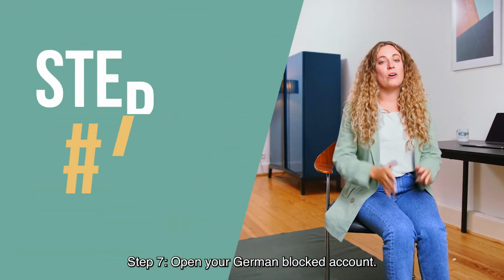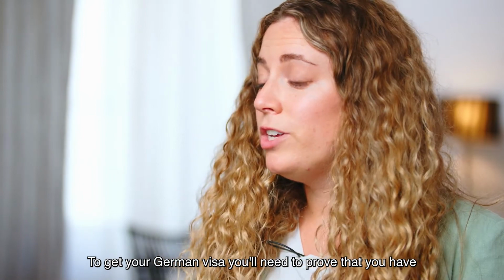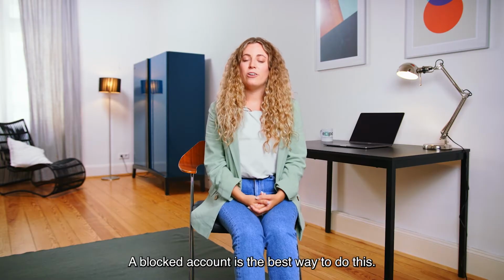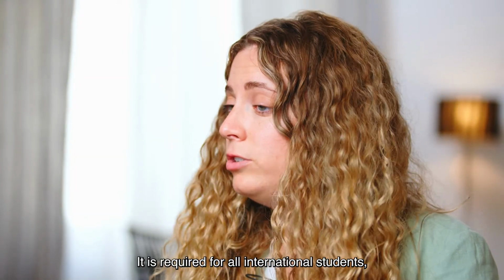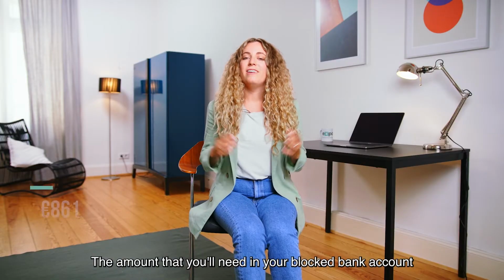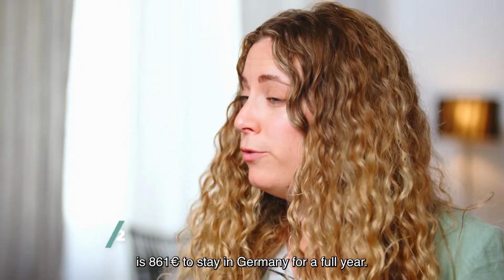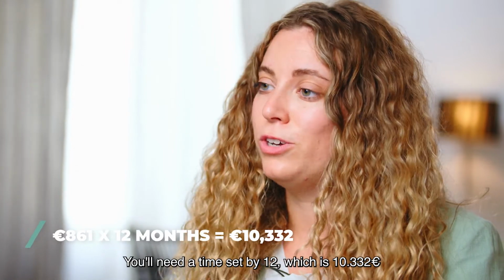Step 7, open your German blocked account. To get your German visa, you'll need to prove that you have sufficient financial resources for your stay in Germany. A blocked account is the best way to do this. It is required for non-EU students moving to Germany for university courses, prep courses, language schools, internships, and more. The amount that you'll need in your blocked bank account is 861 euros per month. To stay in Germany for a full year, you'll need to multiply it by 12, which is 10,332 euros.